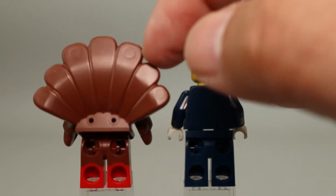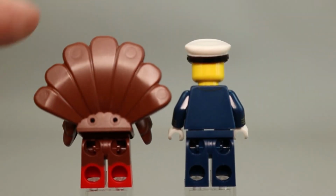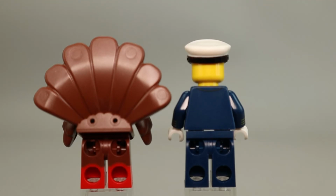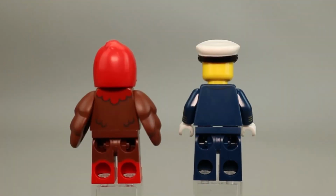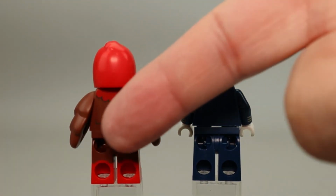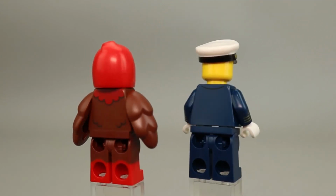Now the turkey does have this big tail. Almost looks like a peacock tail to me, but it's a big feathered tail for the turkey costume, and then the dual molded legs here as well. As you see, when we remove the tail, you can see some printing indicating some feathers and that red ruffle around the top of our turkey.